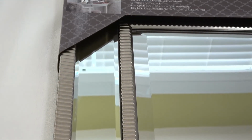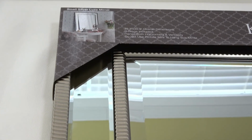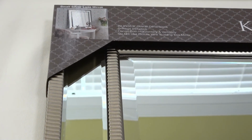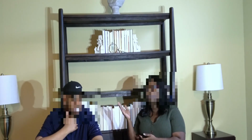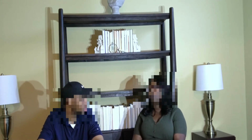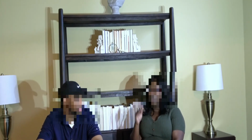But what did your friend say? So as Josh was vetoing all my projects, I wound up calling a friend. But then I showed her the mirror, and she hated the mirror. I thought the mirror was nice. The Infinity mirror was better. Oh, no. Yeah, she said she didn't like the color.